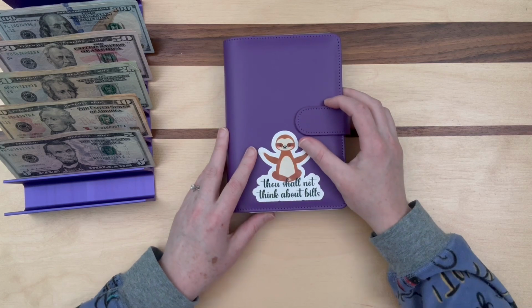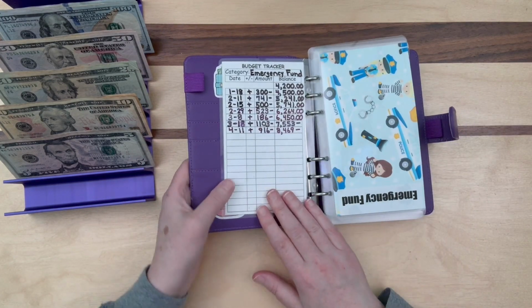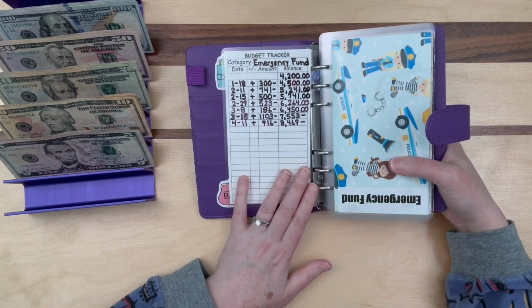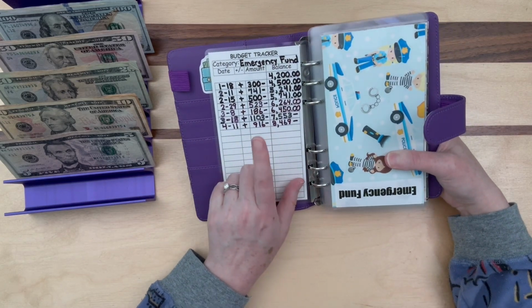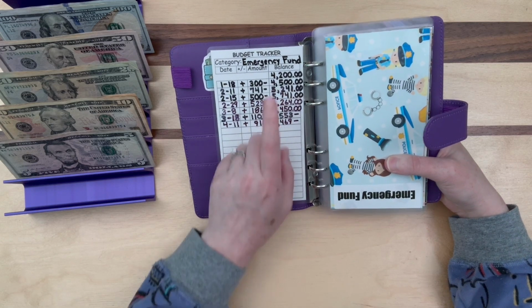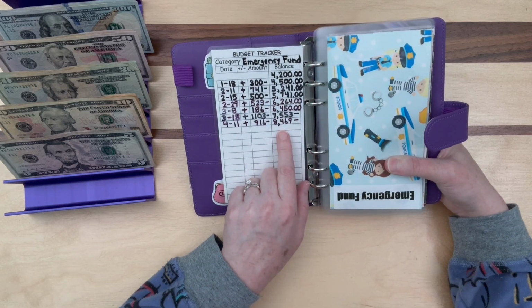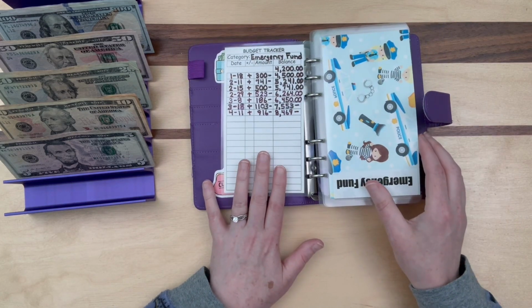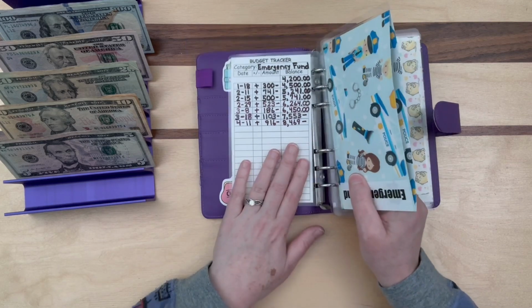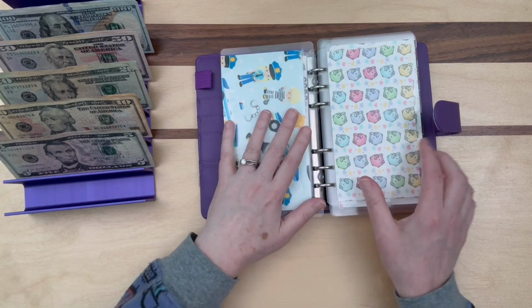All right, so we're going to start with, I'll show you my emergency fund. We have been putting money in this from my savings challenges that are finished. My goal for the end of this year was to end the year at 10,000. We started the year at 4,200, and you guys, we are getting so close. I just can't even believe it. It's blowing my mind. So I'm not going to add anything to this because we're adding it from our finished savings challenges.